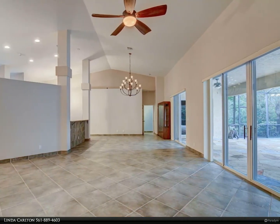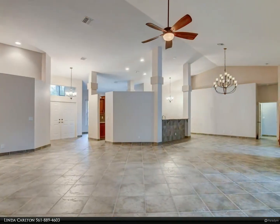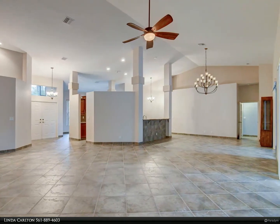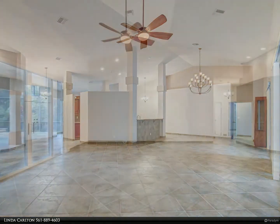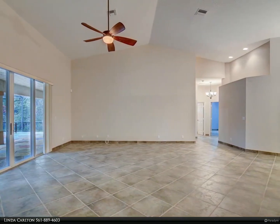The kitchen is expansive, perfect for the chef and the family, with plenty of storage featuring wood cabinets with soft closing drawers and custom storage pull-out drawers for pots and pans. Stainless steel appliances and granite throughout the kitchen become the focus of the living space.